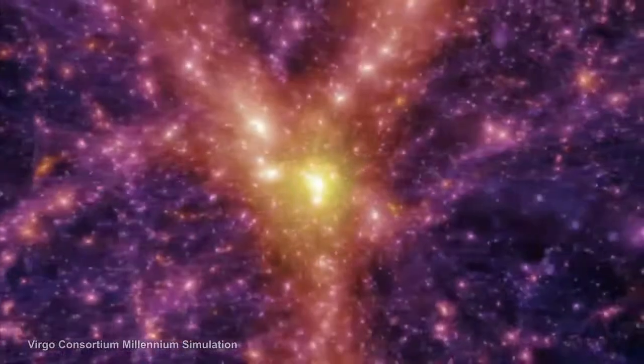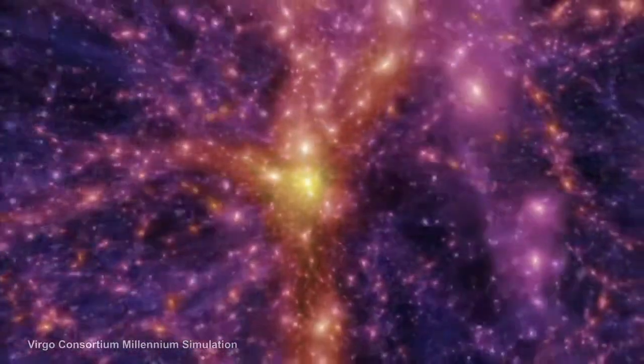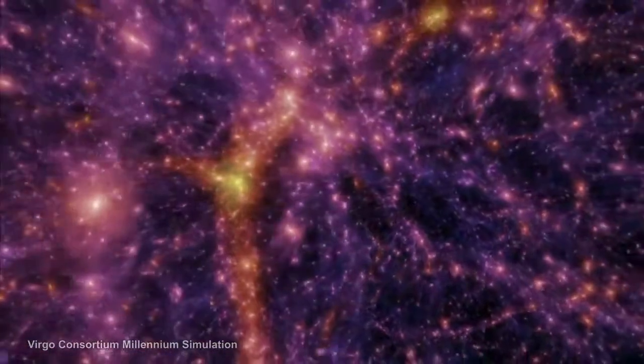There are more stars in the universe than there are grains of sand on all the beaches of Earth. This is the big picture of our universe as we understand it today.